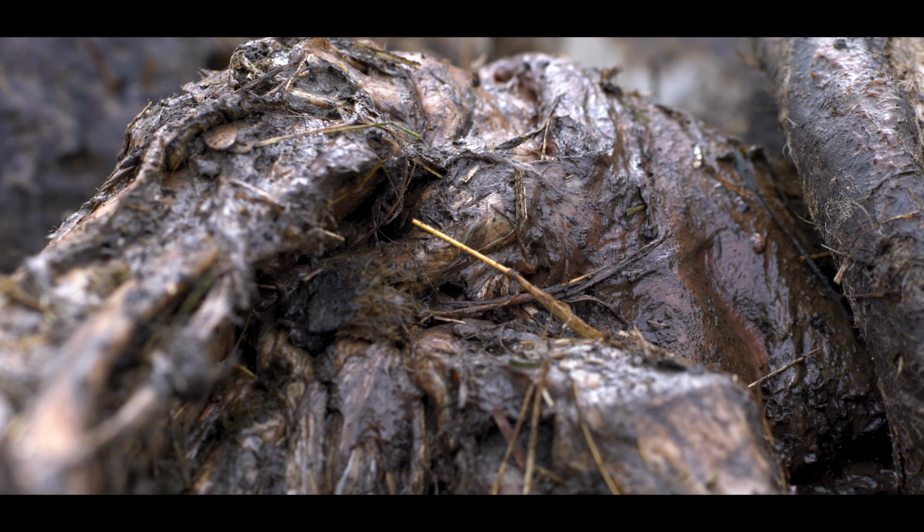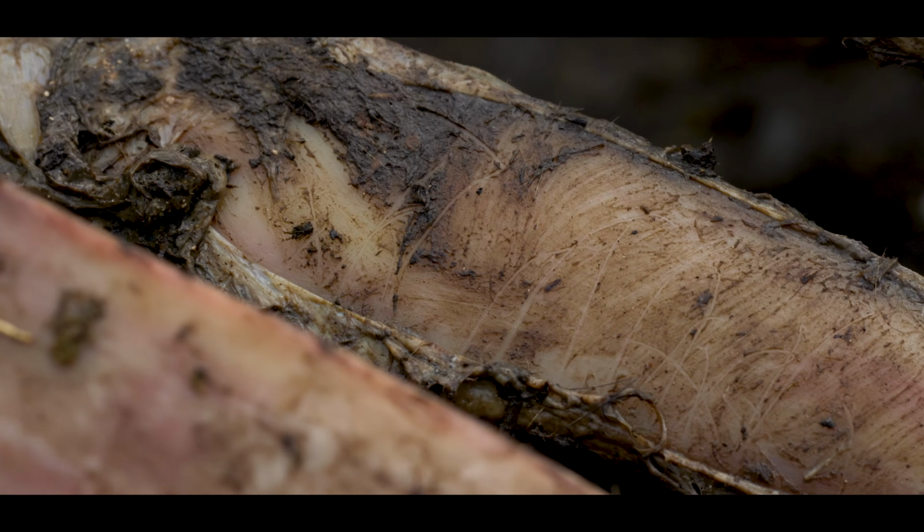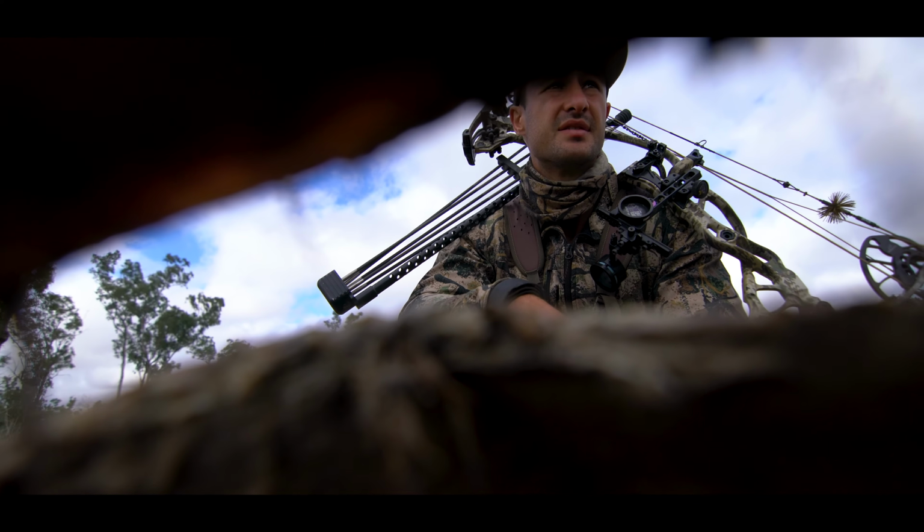Well, we found the source of that smell. They've only really touched the front end, so fingers crossed we'll probably come back this afternoon, sit off it as an ambush, and I think we're in for a pretty good chance.